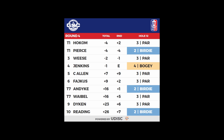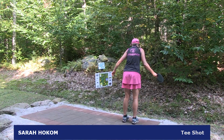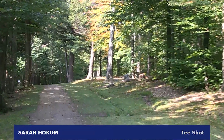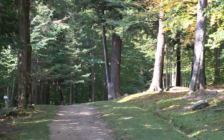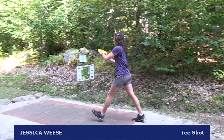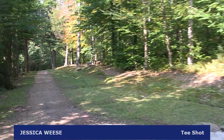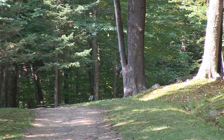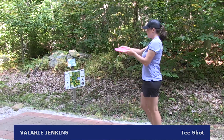We go to hole 13, a 555-foot par 4. You need to get your disc straight down this fairway and have it curved to the right after that big tree on the corner. Sarah Hokom, that's exactly what you want to do. A very beautiful drive by Sarah Hokom. Jessica Weese follows suit. If that fades off, it does. She is in good position as well.